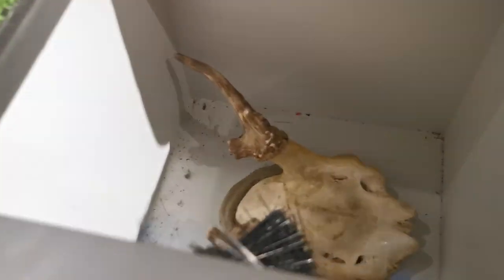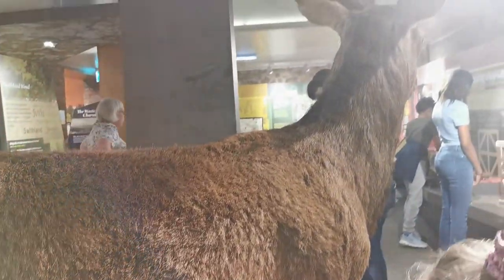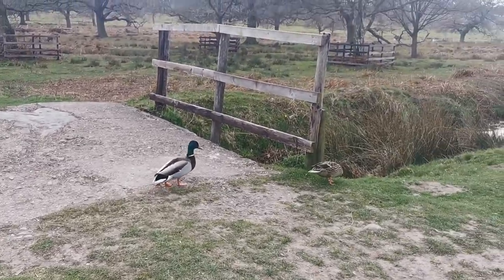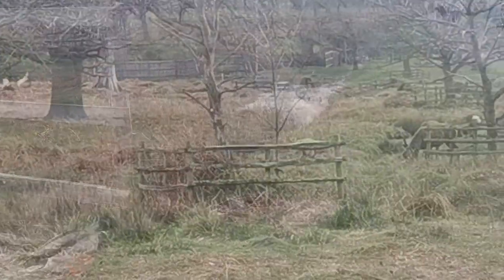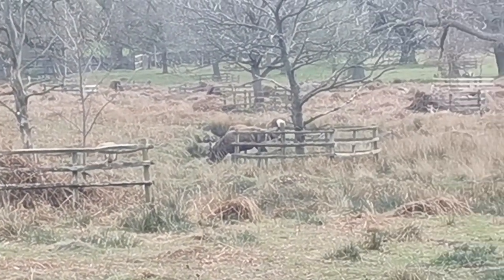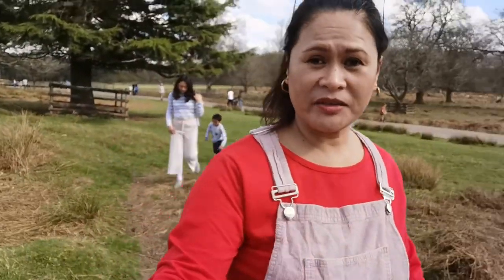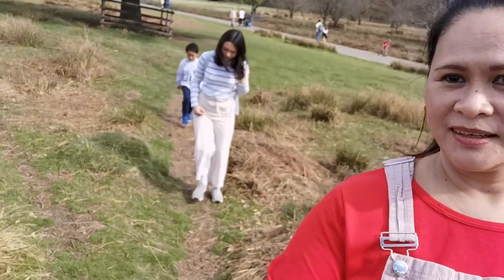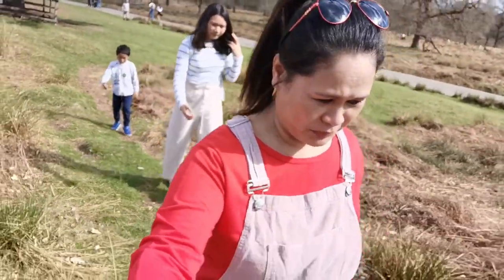They're up there, see? They are babies. Oh, duck. Oh, ducky. The color, I like the color. They didn't like to pass here, guys, because there's so much poo, they said. Watch out for the deer's poo.